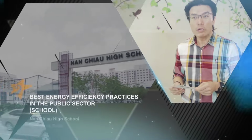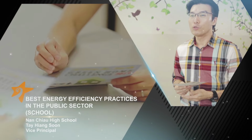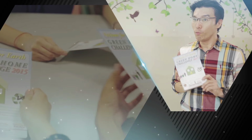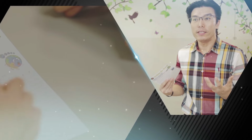We have worked very closely with not just the students but also the parents at home. So with that, we have come up with this Green Home Challenge. Essentially, it's a pledge card which our students bring back home, work with the parents on, and bring out the awareness of the importance of energy conservation.